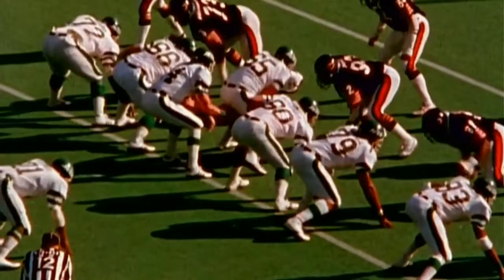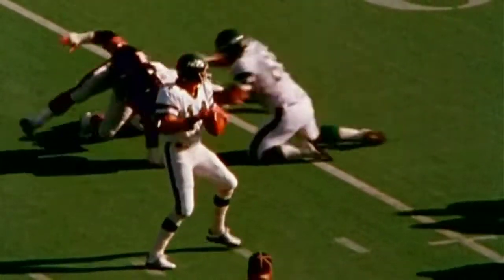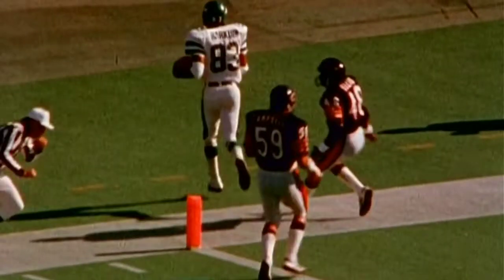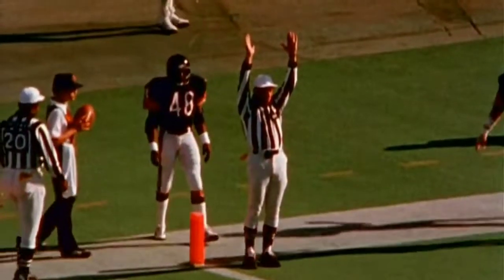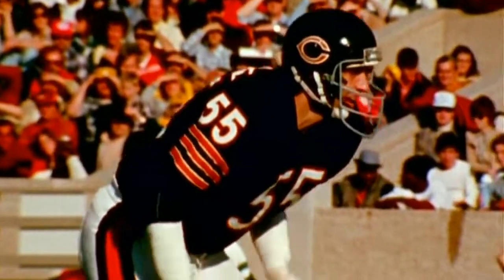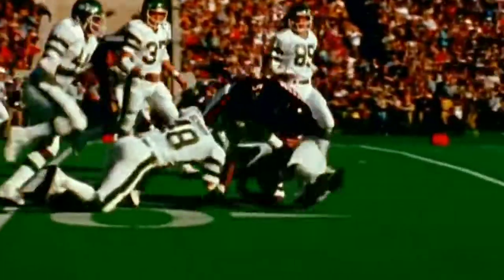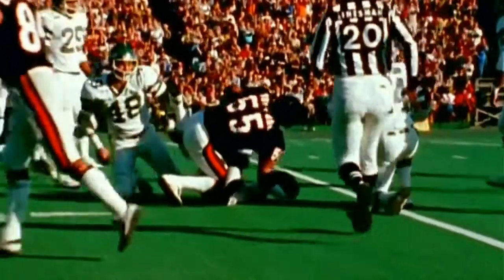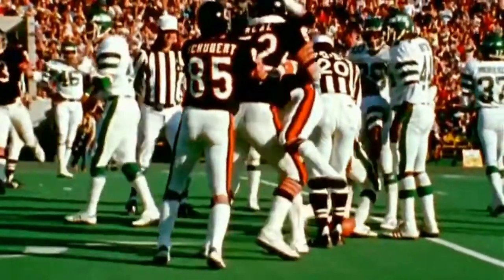Last Sunday, the visiting New York Jets temporarily quieted the chatter by scoring first on a Richard Todd to Jerome Barkham pass. But the Bears are doing whatever it takes to win, even if it means having 13-year veteran linebacker Doug Buffone, number 55, running from punt formation. Buffone's run was his first rushing attempt since 1971, and it gave the Bears a crucial first down.